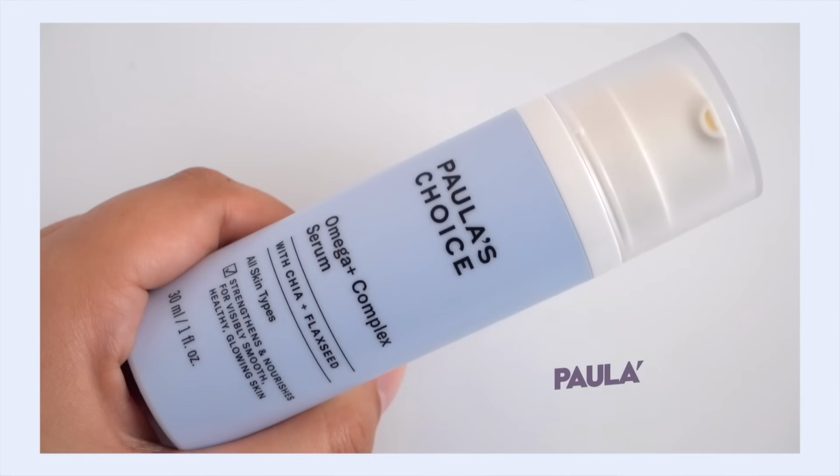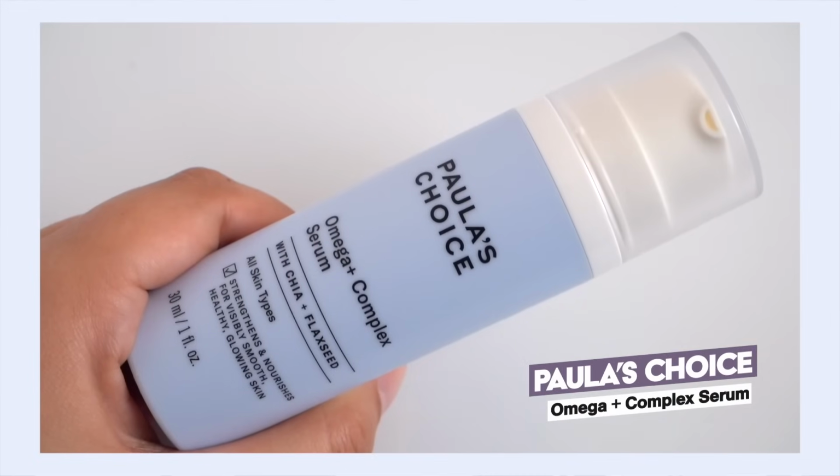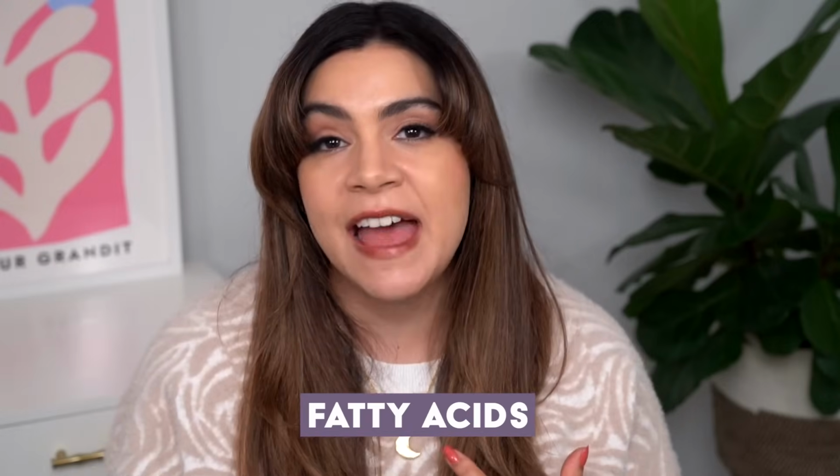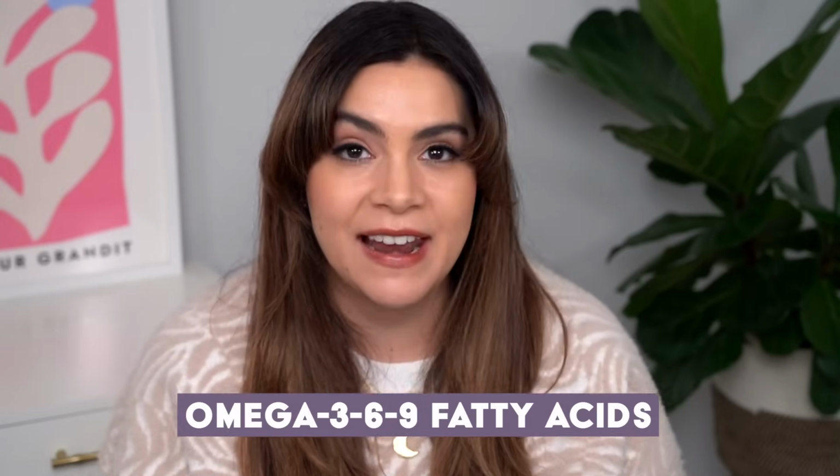So next, let's talk about Paula's Choice Omega Plus Complex Serum. Now this is a really interesting product that I think is really geared towards skin that is ailing, because this is bringing out the heavy hitters, right? We've got a couple different forms of ceramides. We have cholesterol, we have fatty acids. We have so many fatty acids, and that's where the omega in the name of this product comes from. It is referring to the omega fatty acids that they're using, 3, 6, and 9 fatty acids, and they're using them in multiple different forms.